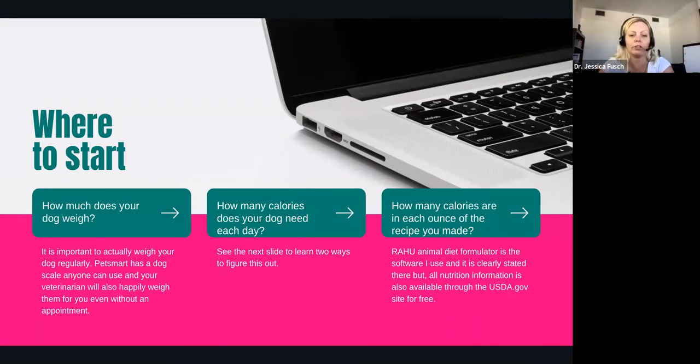So once you know how much your dog weighs, then you're going to need to figure out how many calories they need each day, which we're going to go through how to calculate at length right now. And then you're going to figure out how many calories are in each ounce of the recipe that you made, which all the recipes that you have from me have that information clearly stated already. And I actually showed you how to use the software. If you want to create your own recipes, you can use my software, or you can just use the USDA website.